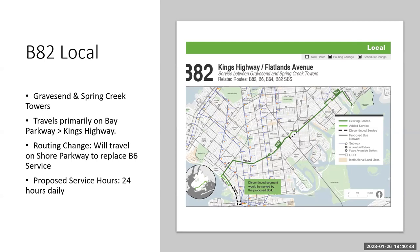Midday from 9 to 1 p.m., on the B6 it is 9 minutes, and on the B82, it's 11. Like I said, a cut in service. Yeah, and it also makes it harder because now people have to transfer from the B6 to the B82 to get to the Caesars Bay area.